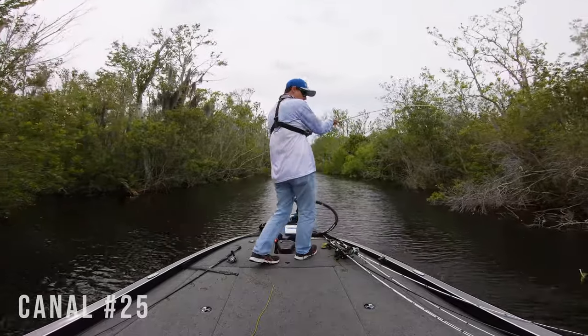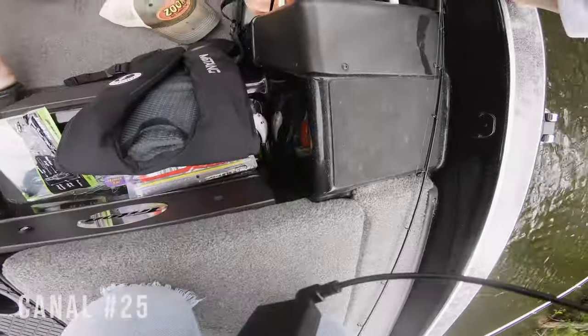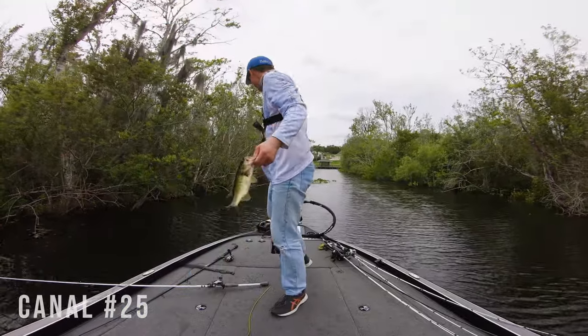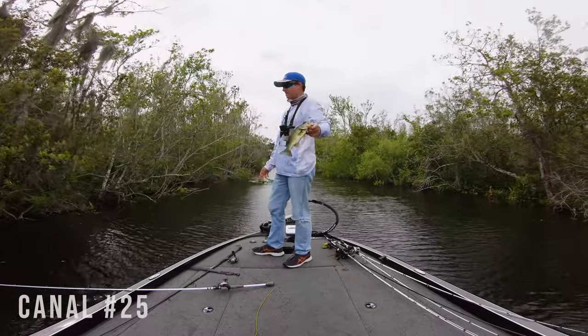There we go, y'all. Get in the boat. Woo! Stay in the boat. That was close. Yeah, I know. Man, almost lost the fish that would have let us get out of here. So, canal number 25, and that is another fish.